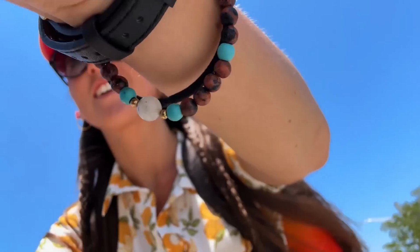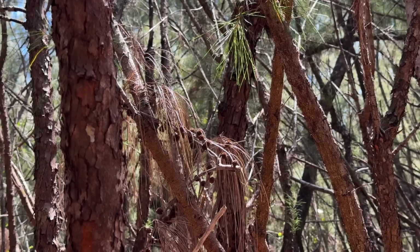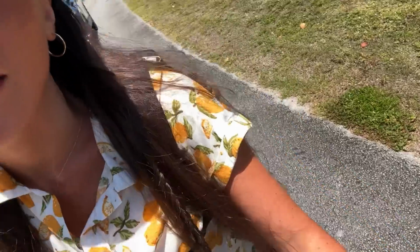Almost there. So I have arrived, but I'm standing in this line of cars to pay because it's like $2 to get in. It's kind of funny that I'm standing on my bike in line with all of the cars. I could have driven, but I feel like it's so much better when you bike, you know? Just my gears in the back. But yeah.